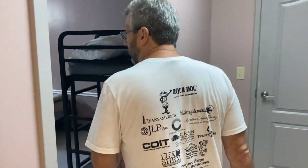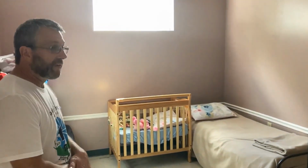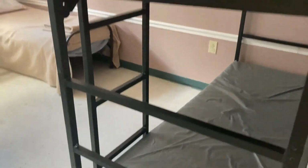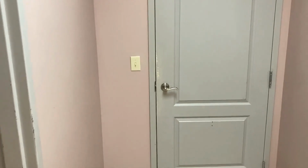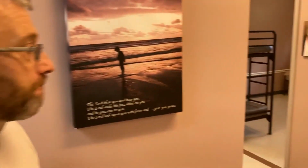And our 3rd bedroom is located over here with 4 beds in this room. So each bedroom can accommodate either 1 family, or if there's 2 families made up of a small number of people, we can put 2 families in 1 room.